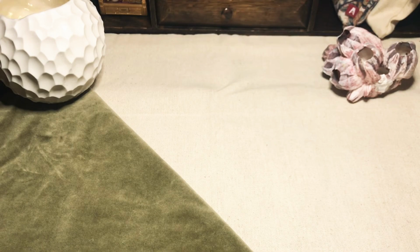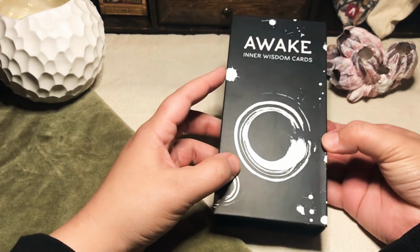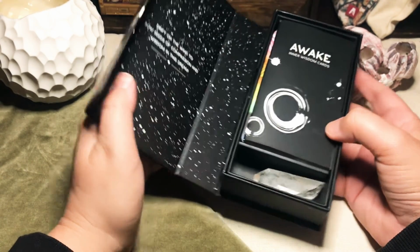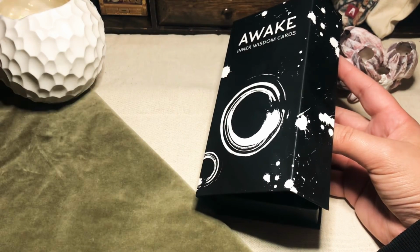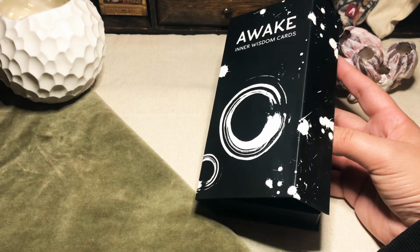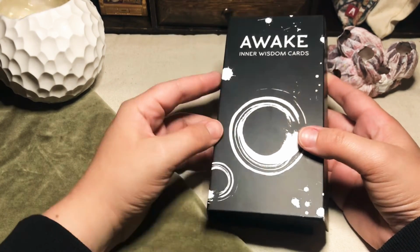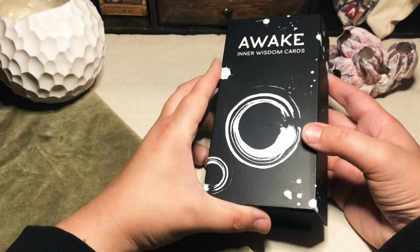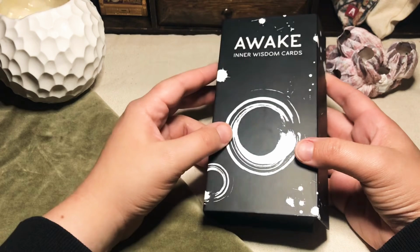Okay, so moving on to Oracle decks. The first one is Awake Inner Wisdom cards. This I picked up at a gift shop at a hotel. This hotel is basically like a playground for adults because it encompasses various restaurants. They have a speakeasy that you have to find yourself. Nobody will actually tell you where it is. And then they have a gift shop in the basement, and it's got an espresso bar and a brewery, I guess. So I picked this up there.